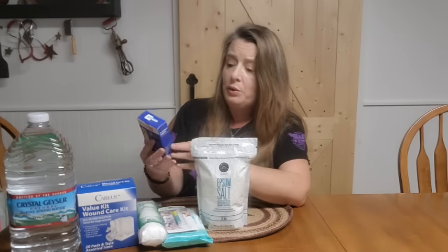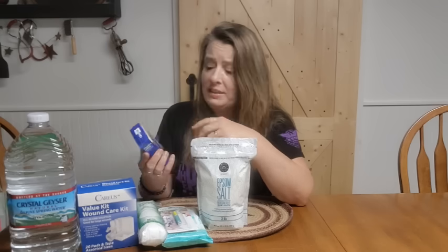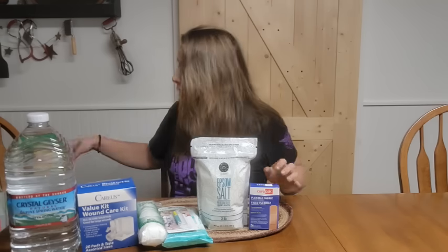And then I also got some flexible fabric Band-Aids. I like the fabric ones. They stick really well, and they're not falling off like the plastic ones. But we get whatever we can when we can, because they don't always have everything anymore. That's just the way the stores are now, and you get what you can.